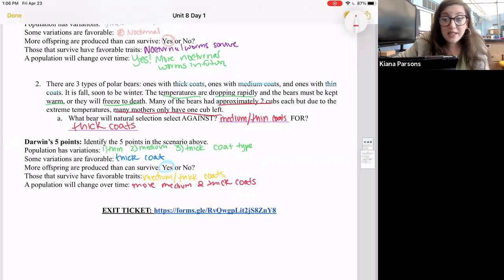So what does that tell us about who is going to survive? It's the cold that's killing them. So the ones that survive will have medium or thick coats. And then over time, because those variations are heritable, the population will have more medium and thick coats. And eventually, over time, the entire population of polar bears could have thicker coats because that would make them more fit to their environment. So, all right, that was our first day of Unit 8, Evolution.